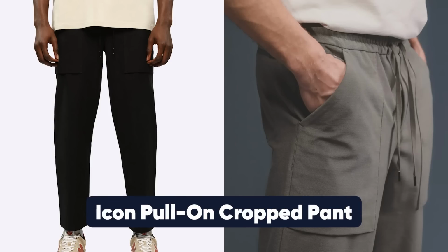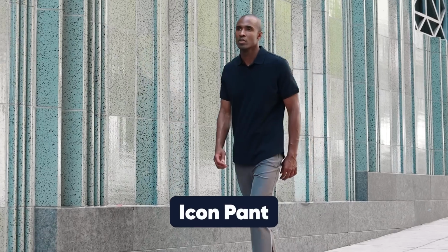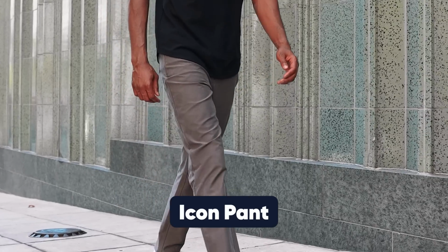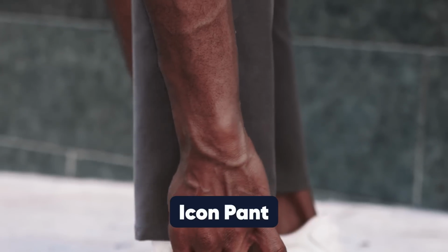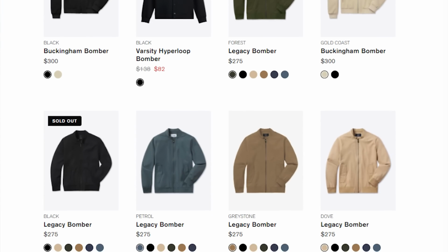And if you're looking for great looking summer pants, check out their Icon pull-on cropped pants. My personal favorite, their AO 5-pocket pants. And their classic, never going out of style, Icon pant that pretty much works with anything. This pair of pants right here is a workhorse. I love having a lightweight summer jacket, and Cuts has the best ones out there.